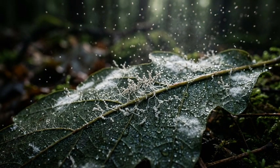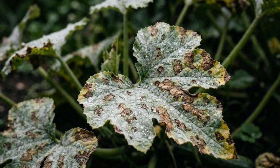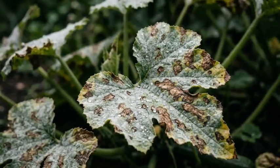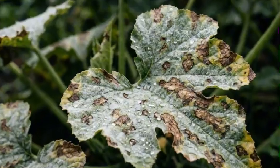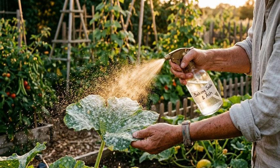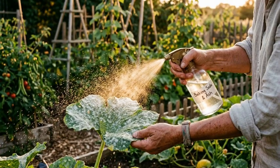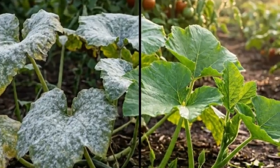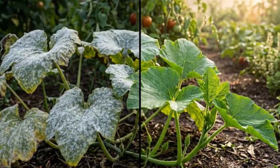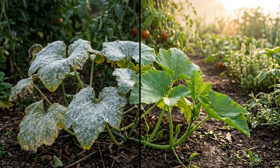If you've ever seen that dusty white coating on your leaves, or those ugly brown patches spreading across your plant, that's powdery mildew or blight, and both of them love acidic, damp conditions. The moment you apply this mixture, it shifts the pH on the leaf surface and topsoil to something more alkaline, an environment those fungal spores simply can't survive in. I had a batch of squash plants that looked completely coated in powder one season. I hit them with this mixture, and within 2 days the new leaves were coming in clean and green, while the disease just stopped spreading.